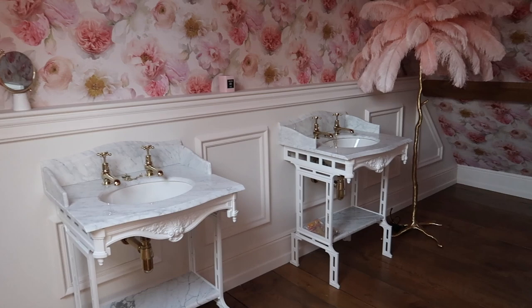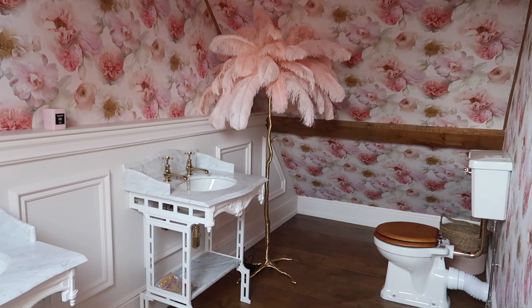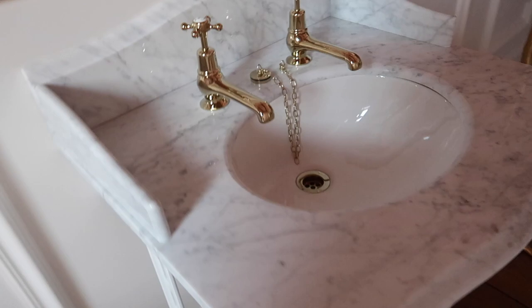So after a little tidy up and positioning of the lamp, this is what the powder room is currently looking like. Obviously we still don't have any lights in here, so I have to finish up what I'm doing in here at around 7 p.m., which is nearly the time now. These little marble wings either side of the sink are not glued on yet, but I realized that they did actually come with some glue, so I'm gonna do that in the morning.